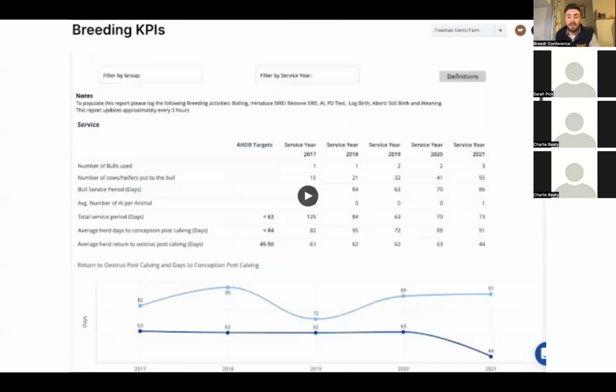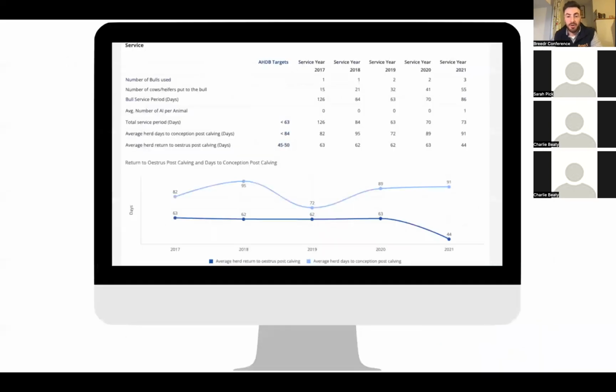So this report is fully populated by all of those breeding activities that you saw on the previous slide. If we take service as an example, like what Sarah was saying, that total service period of 63 days is the target we're looking for. You can benchmark yourself against that industry target.